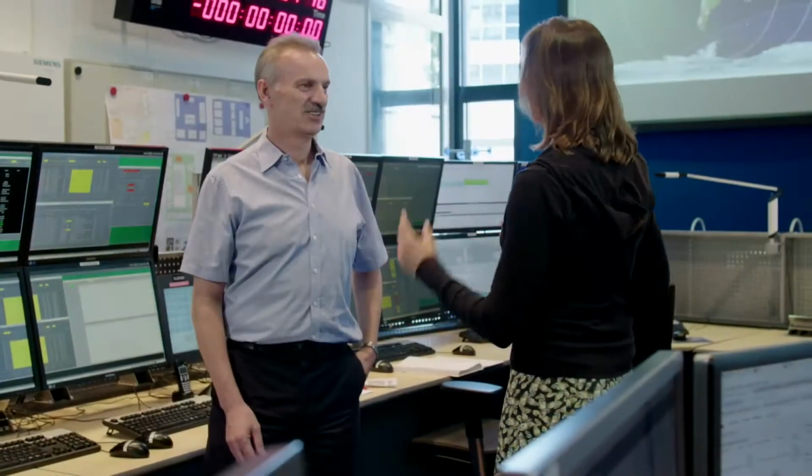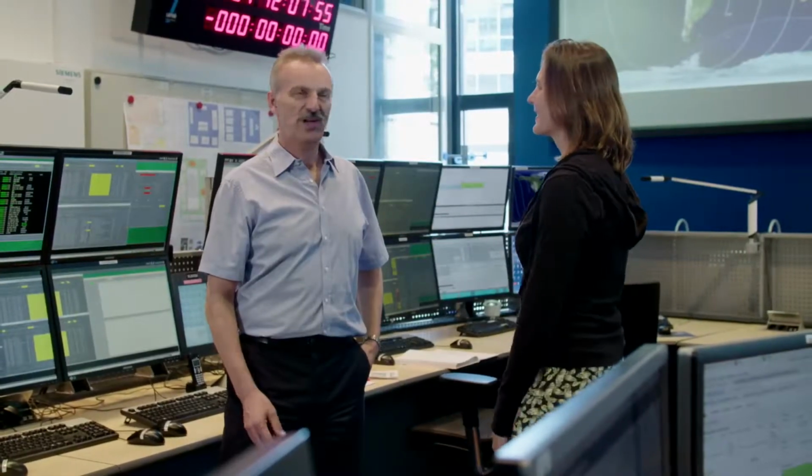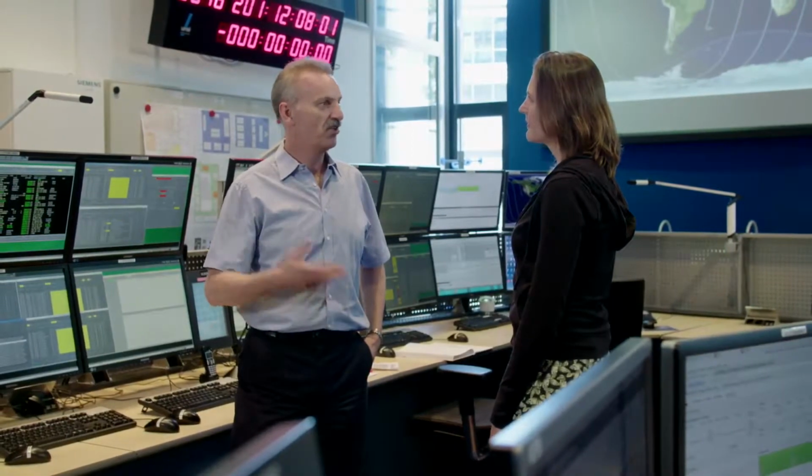Very exciting room here. It says up there on the wall, Copernicus Sentinel-3 Mission Control Center. Tell me what your role is in all of this. Well, I'm the System Operations Manager at EUMETSAT, so I'm responsible for making sure end-to-end operations work in this control room and in the other control rooms as well. From this control room, we're controlling the Sentinel-3 suite of satellites.